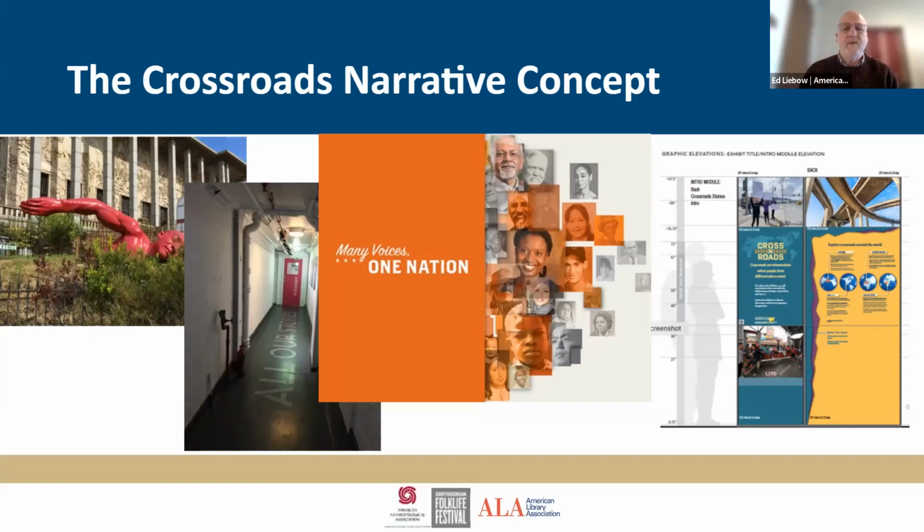And in the US, a large part of the second floor of the National Museum of American History is made up of an exhibit called Many Voices, One Nation, which Jim and Sojin in particular had a hand in the early planning of.